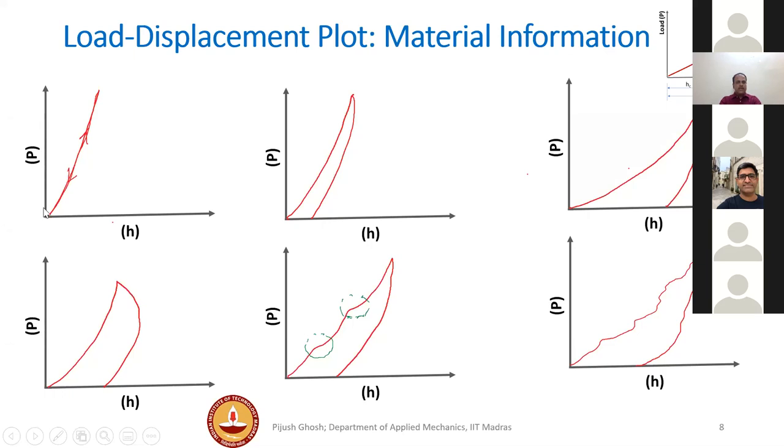For example, you see here, this one is going and straight away coming back. That means it is exactly following the same path in loading and unloading, which tells that there is no loss, no dissipation, and it's a purely elastic material, right? This is a very generic plot where there is an initial linear elastic region, but then it goes elastoplastic, then plastic. And then when you take the load off, it comes down and meets here.